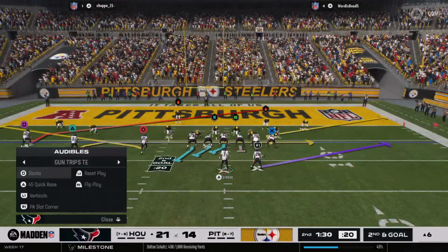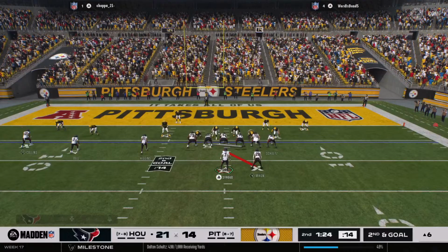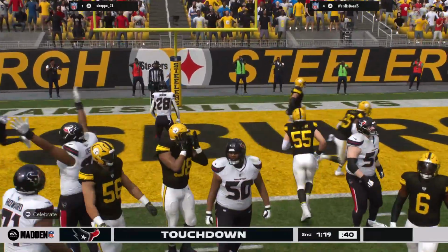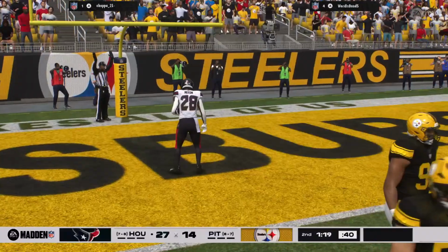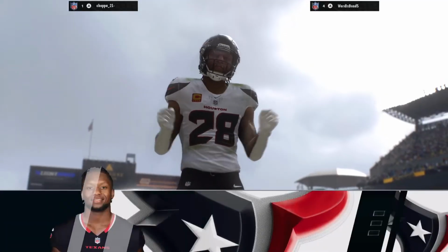Now Mixon. And he'll just get up inside those big bodies up front. And he's in. Joe Mixon. Touchdown, Houston. His 2nd touchdown of this 1st half.